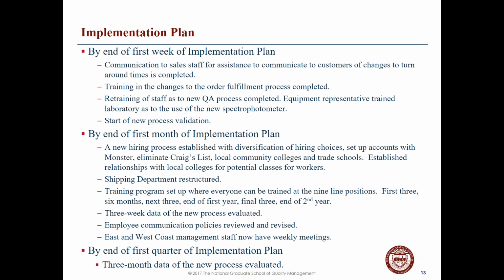So our implementation plan: by the end of the first week, we would like to have communication to sales staff for assistance, to communicate to customers the changes to turnaround times, and training in the changes to the order fulfillment process completed. We'd also like to have the retraining of staff on the new QA process completed and the start of the new process validation. By the end of the first month, we'd like to have a new hiring process established with diversification of hiring choices. We'd like to set up accounts with Monster, eliminate Craigslist, and engage local community colleges and trade schools.